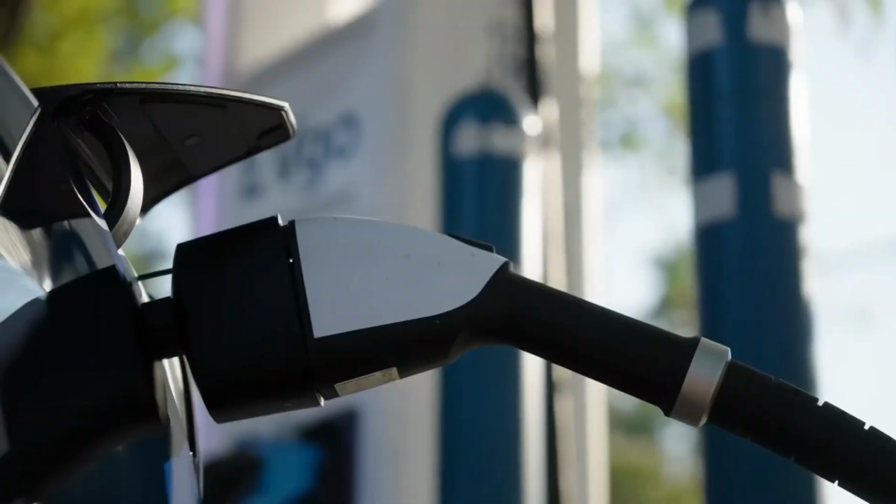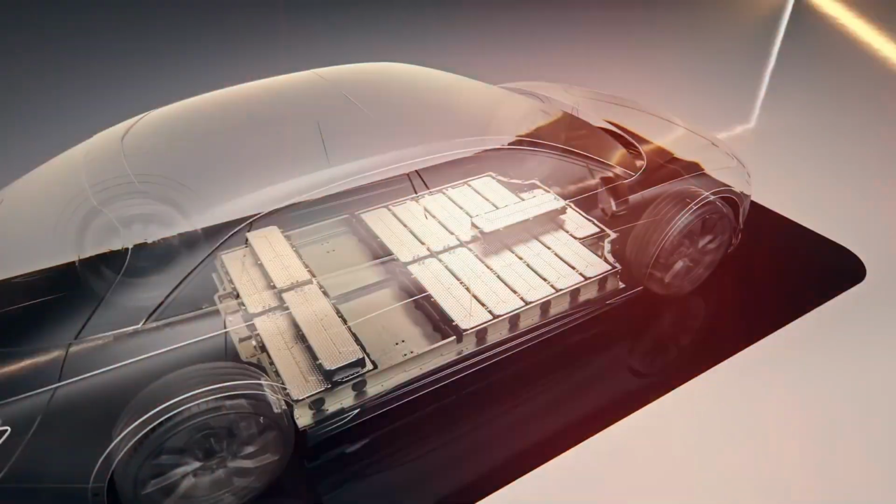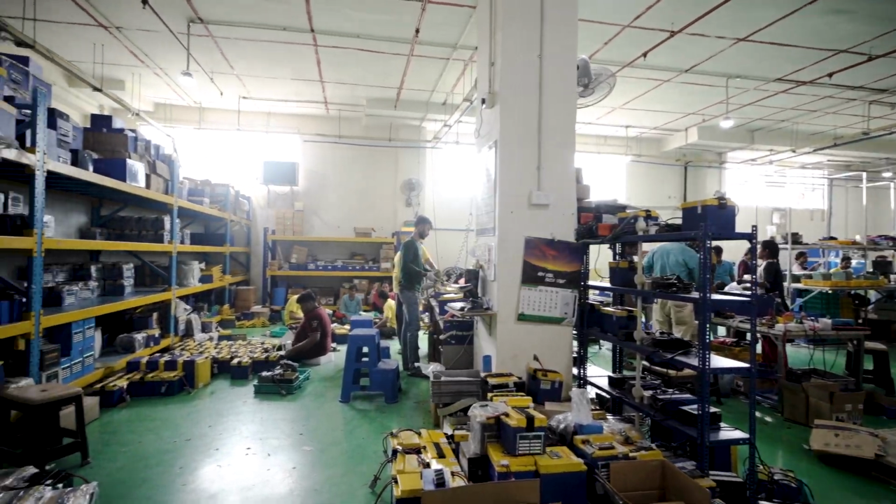While demand soars, poor quality batteries are swelling, burning and even exploding, putting lives at risk. All due to shortcuts by some manufacturers. What's the solution? A brand that refuses to cut corners.